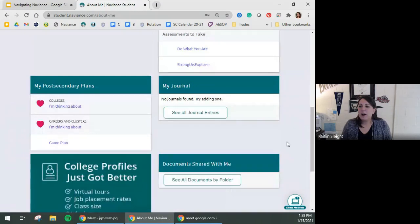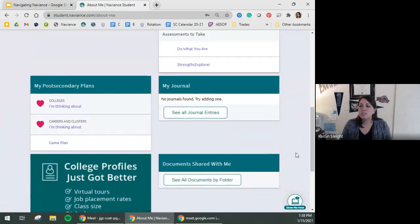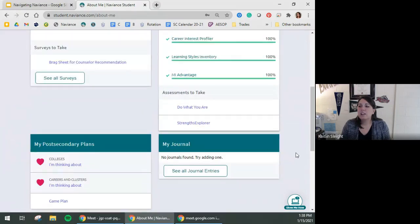So at the bottom here, we have something called Documents Shared with You. There's a Documents Resources folder, which I'll talk more in depth about later.